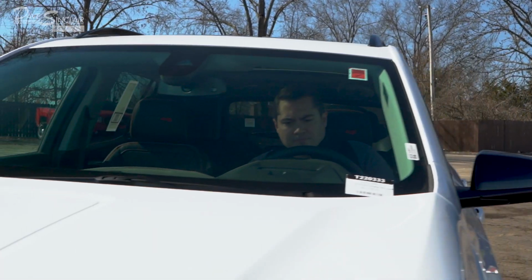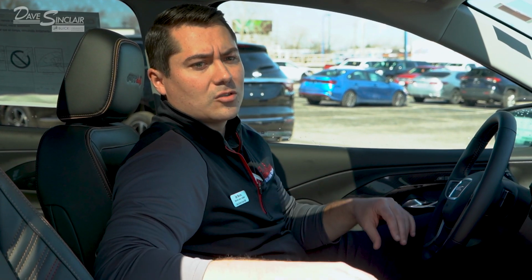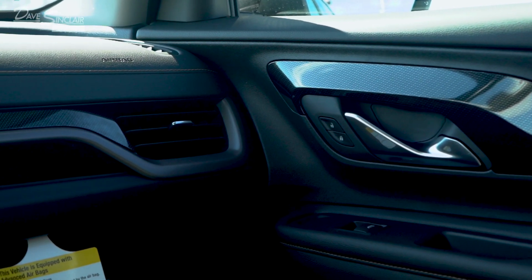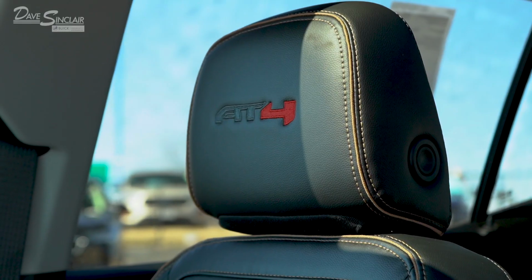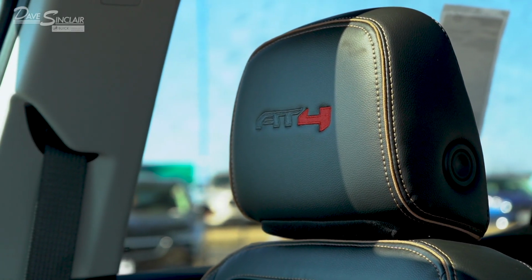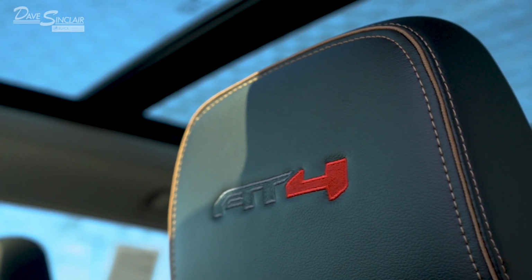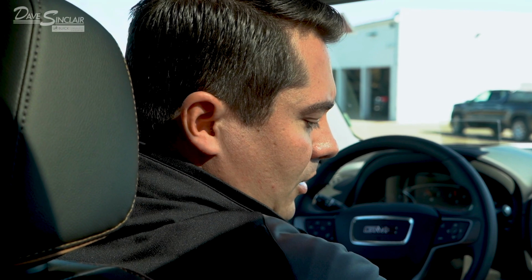The AT4 also has its own interior exclusive styling that you're only going to find on this trim level. It has the diamond plate borders on the doors, as well as the Kalahari stitching. Has some matching red stitching as well going up the sides, and then AT4 stitched into both of the front headrests. And then some of the interior features here.